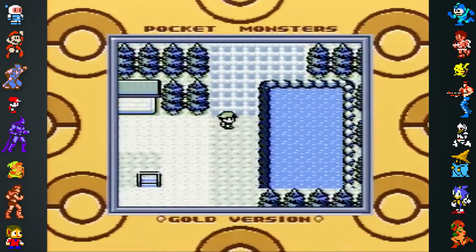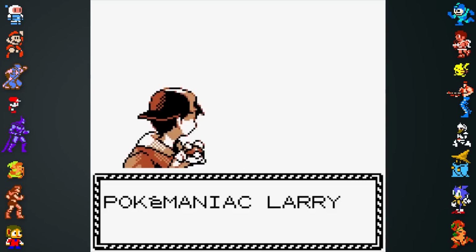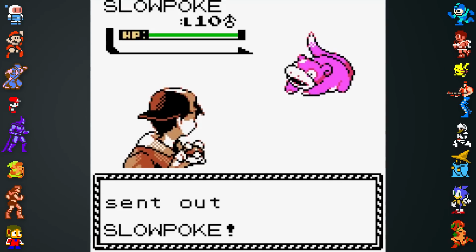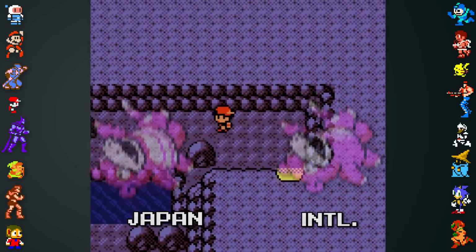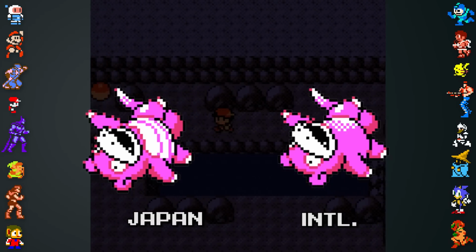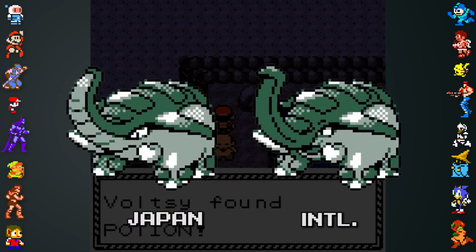Likewise, some sprites were changed for consistency with the anime, like Slowpoke for example. Sugimori's artwork never revealed what Slowpoke's belly looked like, so in Japan it was white, but in the West it was later changed to pink to match Slowpoke's anime appearances. The same can be said for Teddiursa's feet and Donphan's trunk.